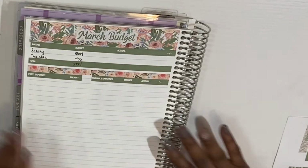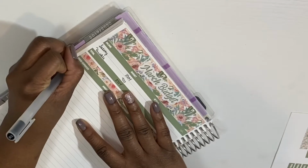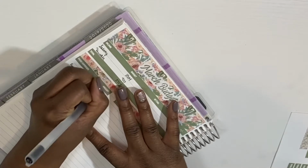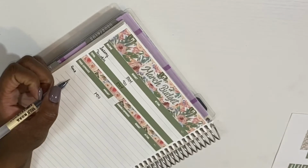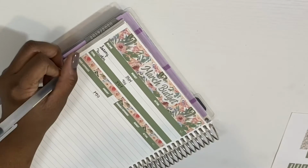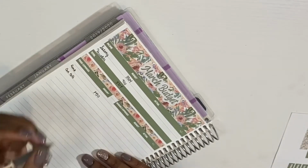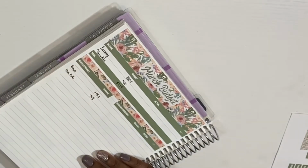Okay, so now my first expense is rent, and that's at $14.50. The next expense is my car note, which is at $4.48 for the month.